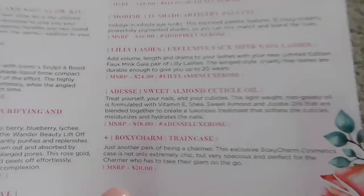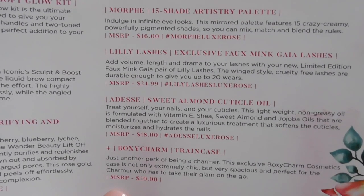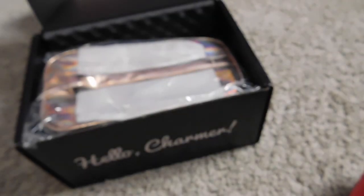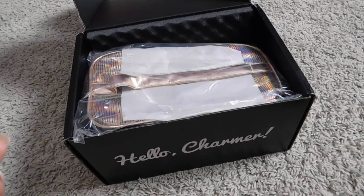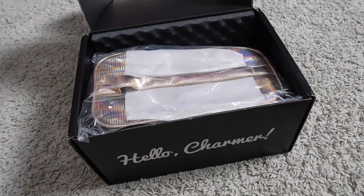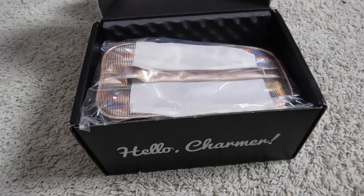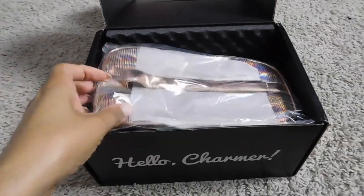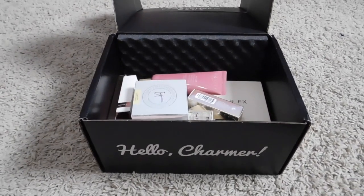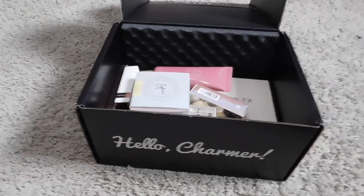Now, honestly, when I saw that this box came with the Sweet Almond Cuticle Oil, I was upset because I was thinking that all the boxes that I've seen have come with the, what do you call it? Oh my god, the Deborah Lipman nail polish, and I really wanted the nail polish. So when I saw that I got that cuticle oil, which I don't use because I didn't use the cuticle oil from the last BoxyCharm, I was just like, here we go.